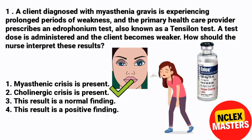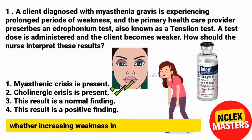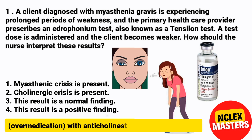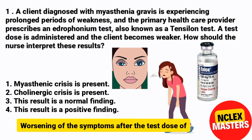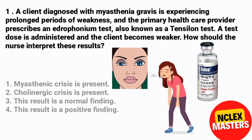The answer is number 2. Cholinergic crisis is present. An edrophonium test may be performed to determine whether increasing weakness in a client with previously diagnosed myasthenia is a result of cholinergic crisis, overmedication with anticholinesterase medications, or myasthenic crisis, undermedication. Worsening of the symptoms after the test dose of medication is administered indicates a cholinergic crisis.